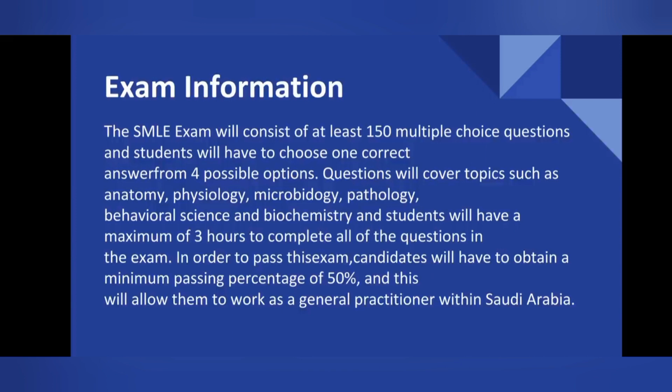So this was basic information about the exam format. 150 MCQs within 3 hours, 50% score is required to pass the exam.